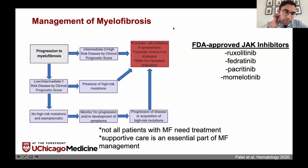So how do we risk stratify and then think about the management of a patient with myelofibrosis? We first look at the clinical risk score. So for patients with low or intermediate 1 risk disease, if they don't have high-risk mutations, if they don't have symptoms, those patients can undergo what we call active surveillance. They do not necessarily need to initiate treatment right at that time point.